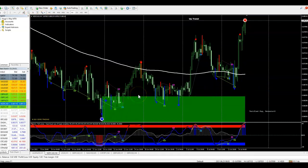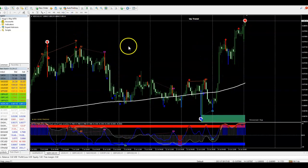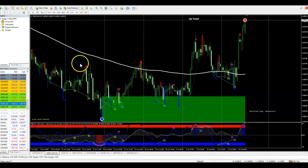So how this system works is very, very simple. You can see these period separators. Those are days. So if we go down to the 1 hour time frame, each period separator represents a day in the market. If we go back to the 4 hour time frame, you can see that reversal pattern, that W pattern right here. Came down, went back up, came down, retested this demand zone, and headed back up.